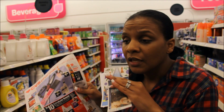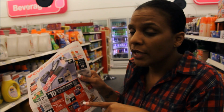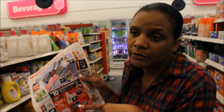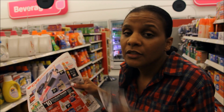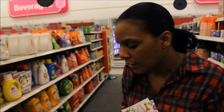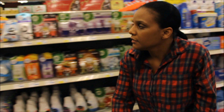So again, if you just wanted to do two deals, do the Ajax dish soap as well as the laundry soap, and then you'll get your Ibotta rebate. And again, if you're new to Ibotta, you'll get $10 when you unlock your first rebate. So definitely do that. So depending on what my total is, I may or may not do the All. I'm not 100% sure. All right, so I'm ready to check out for my $10 challenge. Let's go. Oh, look, these are on clearance.